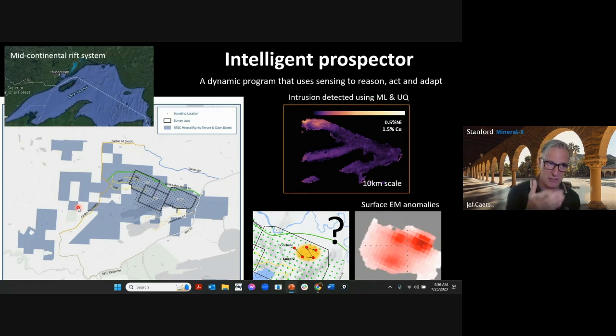Here we have the mid-continental rift system, which is the border between Canada and the United States, which you can see from space, and you can actually see the rifting. But then you're looking for something here on the right-hand side that is at a much smaller scale, which is the intrusion. So there's a top view of the intrusion. And then you go to the area where you want to do more prospecting, and then you need to put loops underground where you can do geophysics.